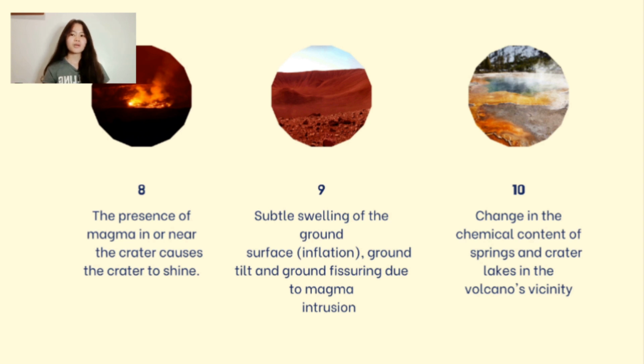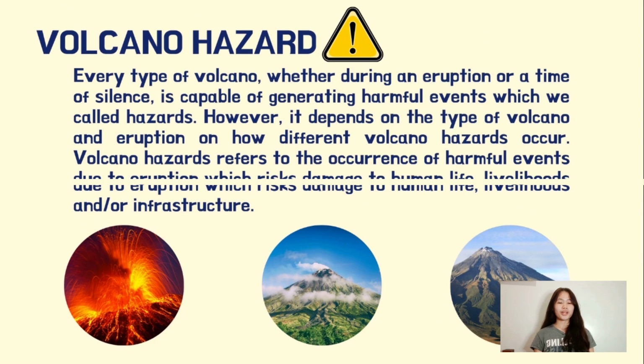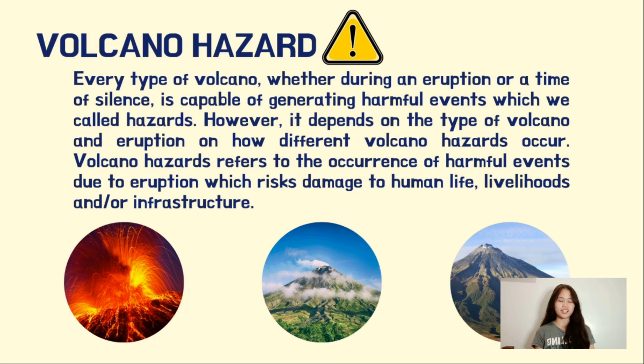And subtle swelling of the ground surface, also called inflation, ground tilt, and ground fissuring due to magma intrusion. And last, there is a change in the chemical content of springs, crater lakes, and the volcano's vicinity. So now we're gonna talk about volcano hazards.